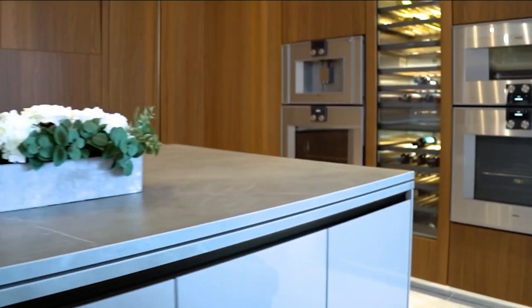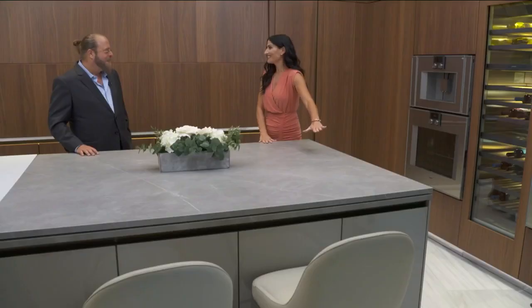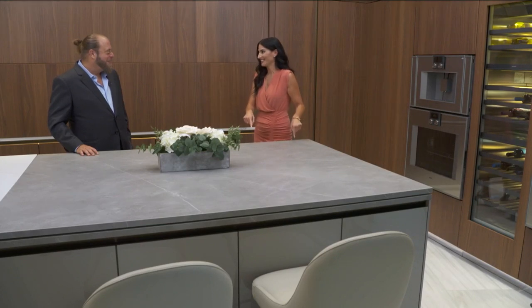And so we wanted to create that feeling that it's not just monolithic, it's not monotone, and it's also separated by its function. This piece slides out where this piece stays. And that's something you don't see every day in a kitchen island. That's right. And we're going to show everyone at home how this works.